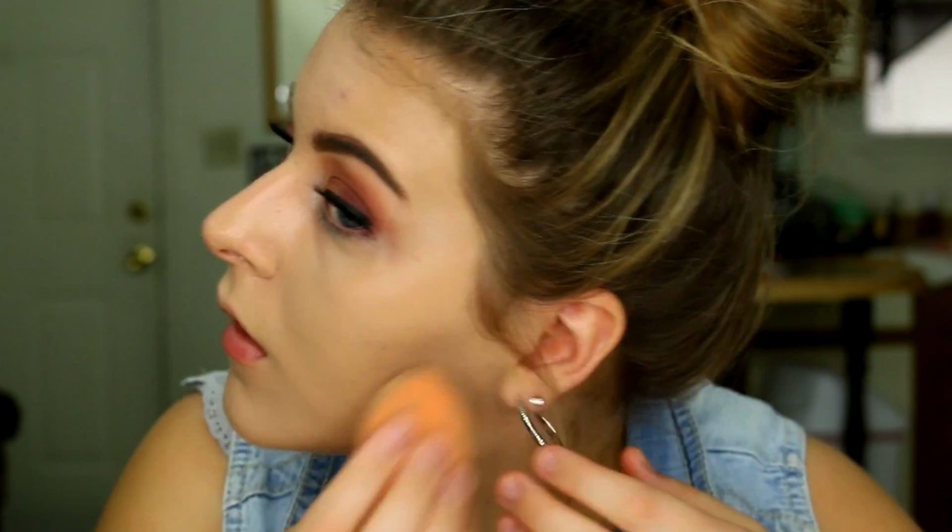As you can see, it's not full-on full coverage. I feel like full coverage is definitely shooting a little too high for this. I would say this is a medium coverage because you can still see my blemishes, you can still see the dark spots and stuff, but it has a really pretty finish. As you can see, it's got a very nice natural looking finish.